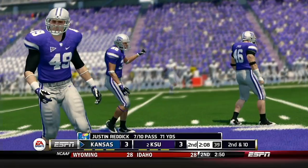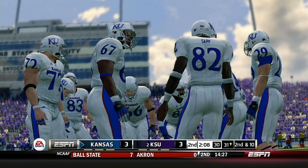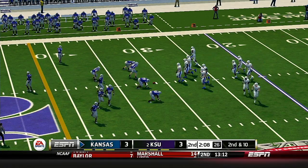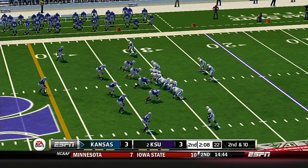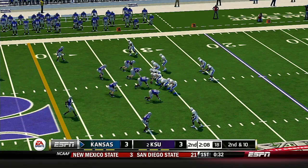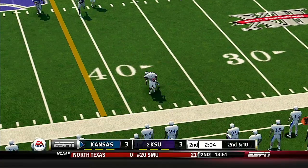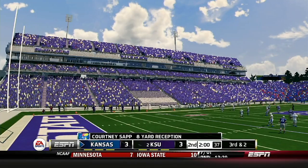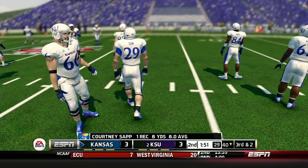Just throws this one away. From their own 31-yard line, it's 2nd down. Ready? Slings it. And they push him out around the 40-yard line. Gain of 9 yards. That'll bring up third and two.